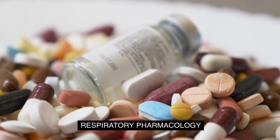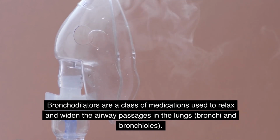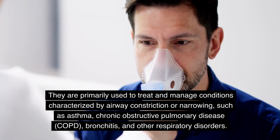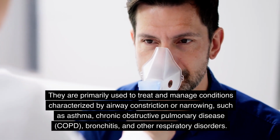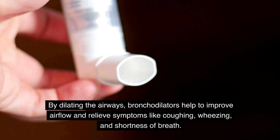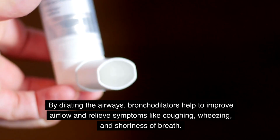Respiratory pharmacology. 1. Bronchodilators. Bronchodilators are a class of medications used to relax and widen the airway passages in the lungs, bronchi and bronchioles. They are primarily used to treat and manage conditions characterized by airway constriction or narrowing, such as asthma, chronic obstructive pulmonary disease, COPD, bronchitis, and other respiratory disorders. By dilating the airways, bronchodilators help to improve airflow and relieve symptoms like coughing, wheezing, and shortness of breath.